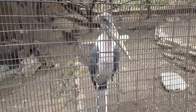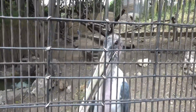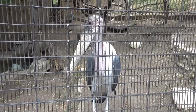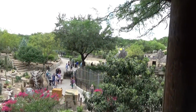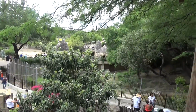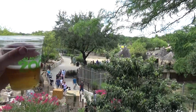So you know this stork must really like people, because it has this big enclosure, but it's hanging out right here. Yep, definitely likes people as he's posing. Just did that for the YouTube. In the very back of Africa Live is this Treetops Lookout. You get sort of an okay view of everything, not a great view of anything in particular, but it's kind of a cool vantage point. Nice place to drink the rest of my beer.